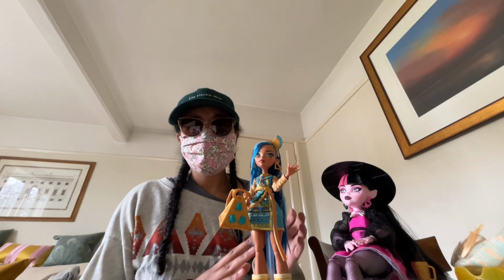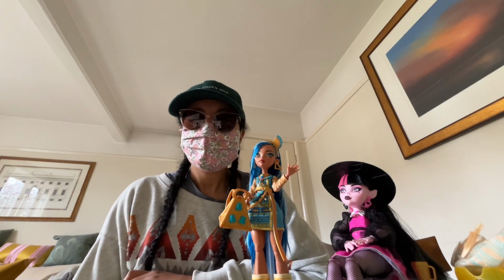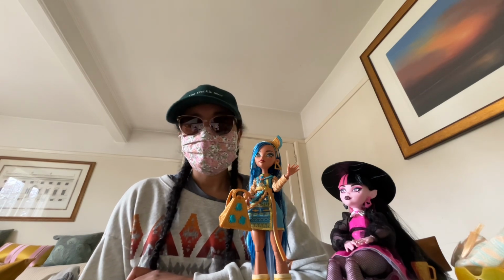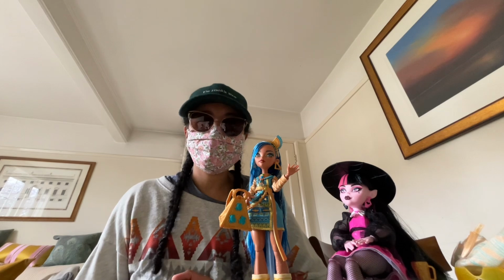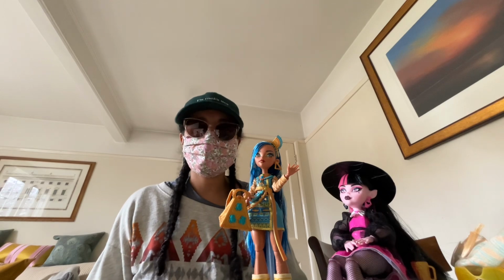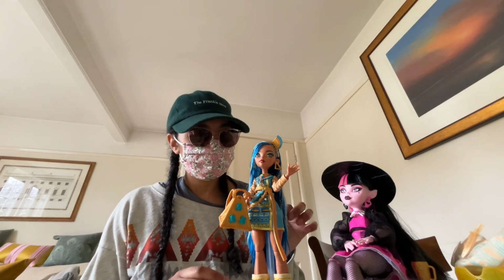So for a while, I was thinking, should I buy her? Should I not buy her? And I actually bought her right at the last moment, when the deal was going to run out in about a few hours. So I thought, okay, let me just buy her and then I would decide whether or not she would be the right doll for me. And when I received her, she's absolutely gorgeous. I opened her up and I was like, yeah, she's the right doll.